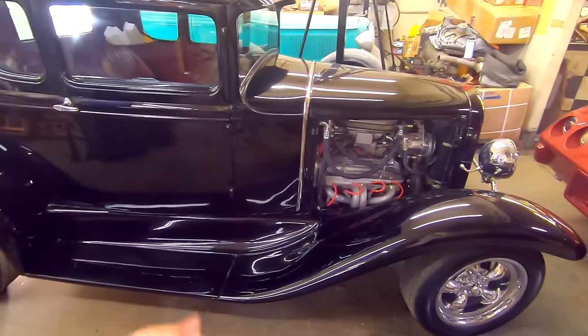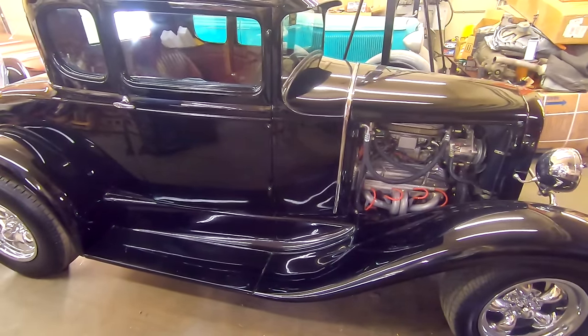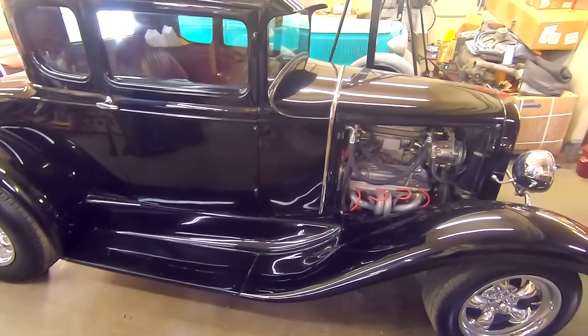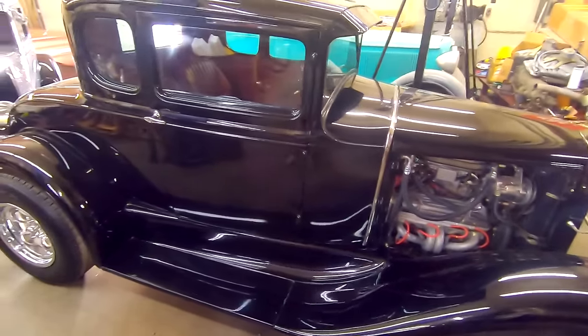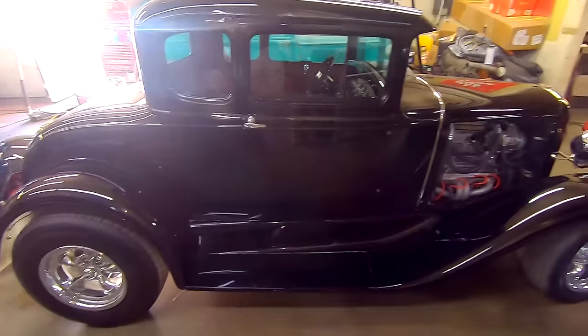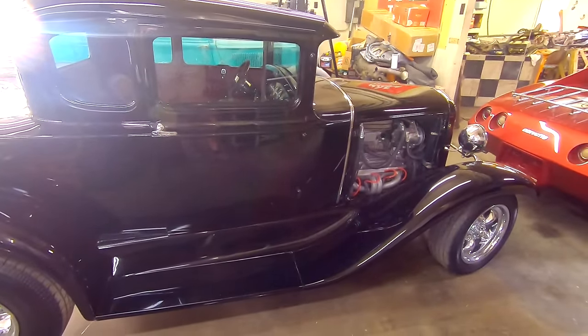And this one here is a 32, and it's on a custom chassis. Is it a steel body or fiberglass? It is a steel body. Okay, it is a steel body. For Ford guys, that's a big deal right there. The rear fenders are fiberglass on the car, but it is a steel body car.